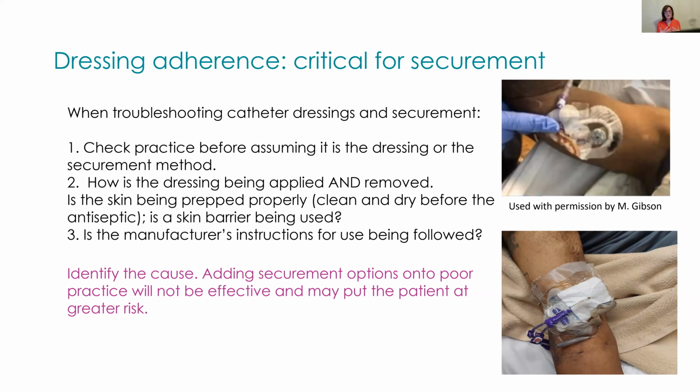The tackifiers also carry with them a risk as well. And we need to assess the practice. If we are adding securement options onto poor practice, we are actually increasing our patient's risk of further skin damage. If they're not allowing the antiseptic to dry and then the skin barrier to dry, and we put the adhesive on, we've all seen chemical burns because of that. And so putting a tackifier on that kind of bad practice would just cause horrific skin damage, right?